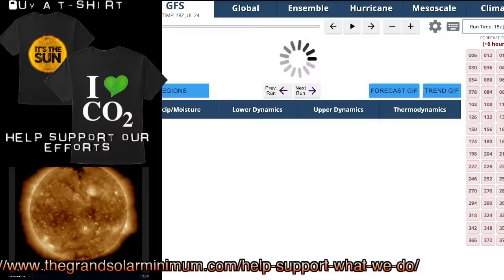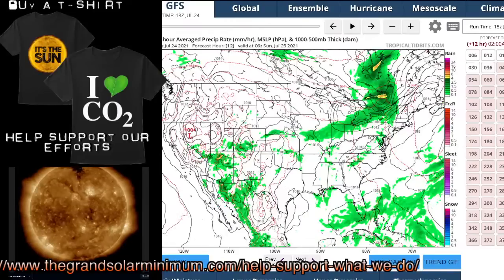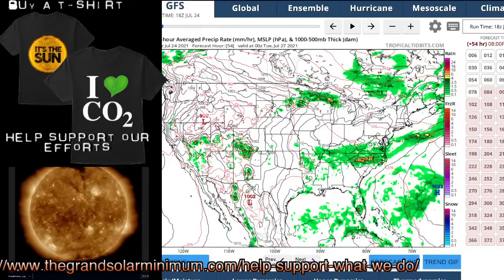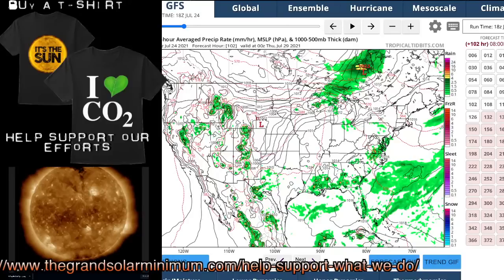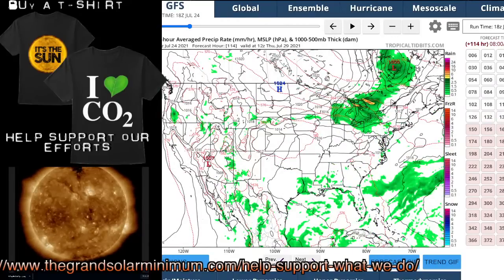Let's check out the GFS forecast real quick. Several chances of rain here for us for the rest of July across the Northeast, the South. High pressure popping in and out across the Midwest and into the Northeast. But overall, folks, the pattern of showers in the Northeast is going to happen off and on throughout the next several days.